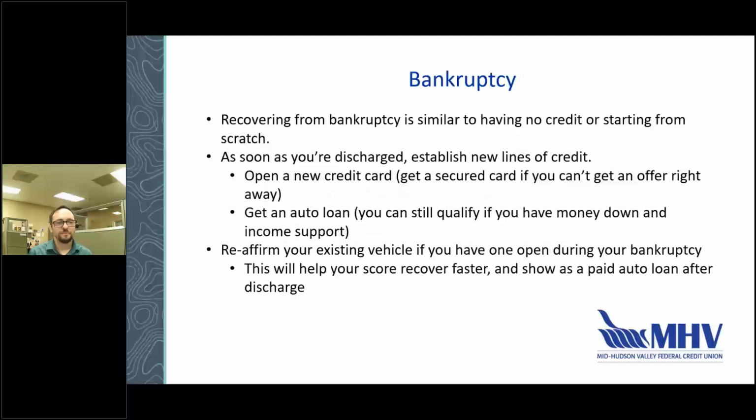Bankruptcy. So if you have to file bankruptcy for some reason, be it Chapter 13 or 7, recovering from bankruptcy is very similar to just having no credit or starting from scratch. After a bankruptcy, the slate is pretty much wiped clean. Usually all of your credit lines are closed. Your score will drop significantly if it was good, because a bankruptcy is a negative factor that is also a public record on your credit report. So when you get discharged from a bankruptcy, the best thing to do is treat it as though you just started your credit life again.